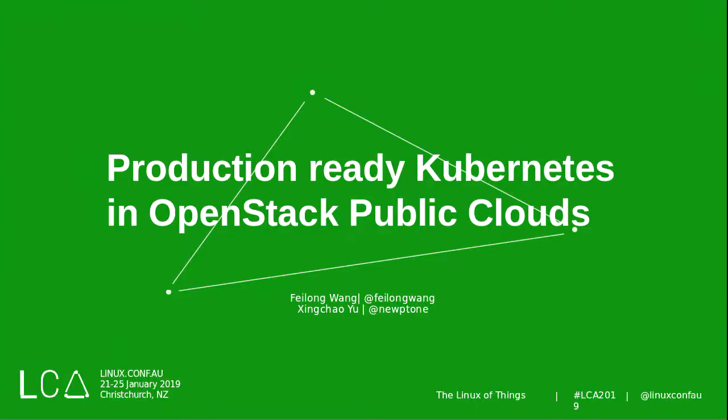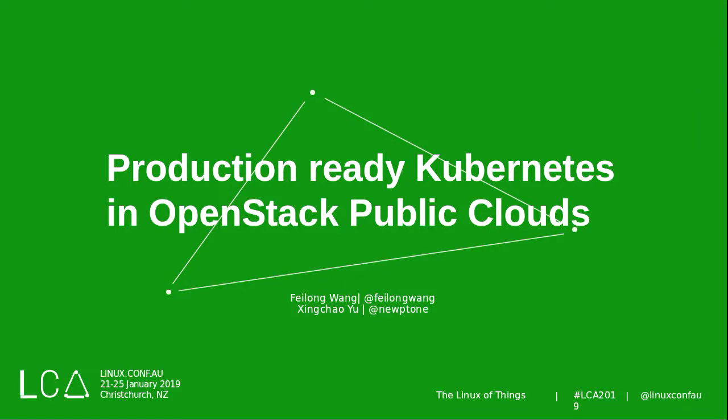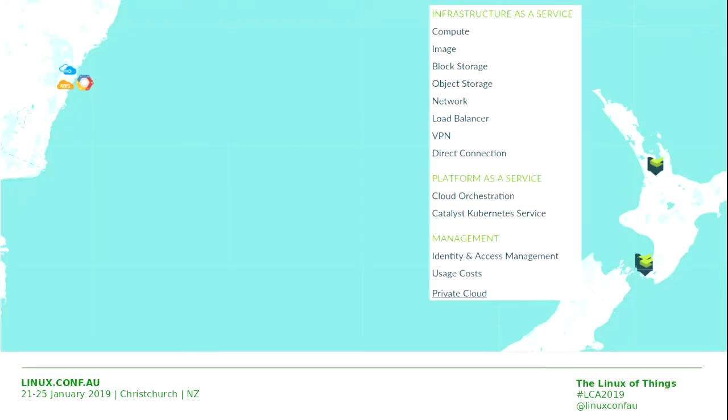So in today's session, it's pretty much our journey to build a production-ready managed Kubernetes service on top of our public cloud. So who are we?